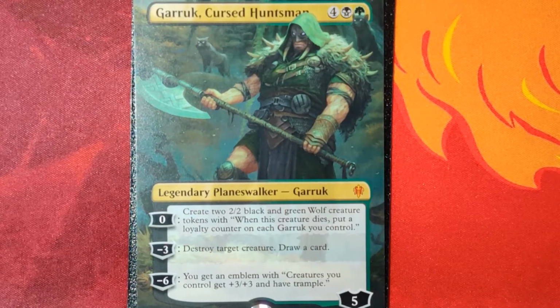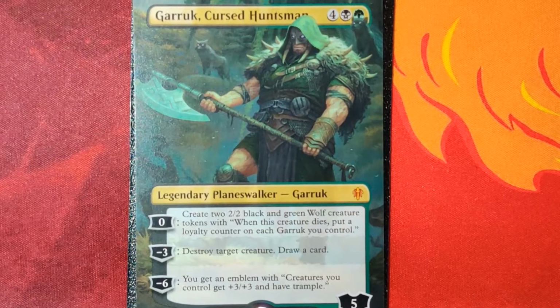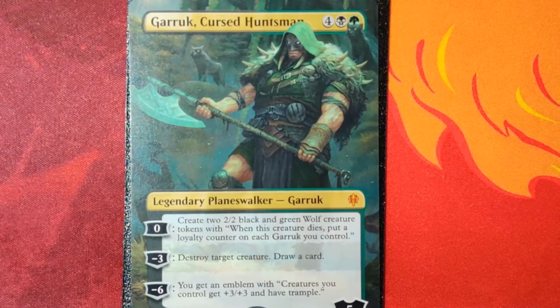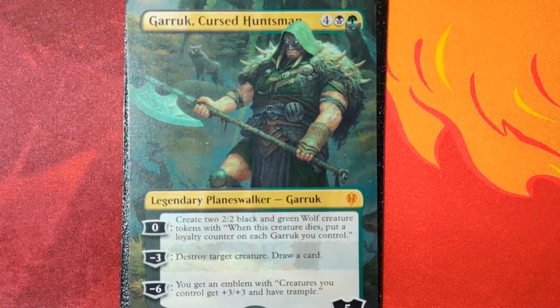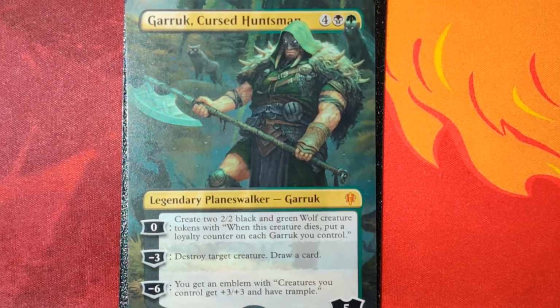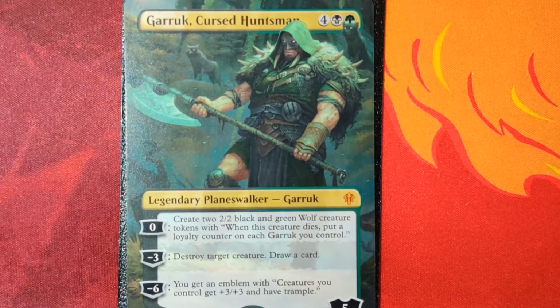So my first pick is Garrulous Cursed Huntsman. I really like the Reaper and how he's cloaked. And with all the spikes on him, really cool.